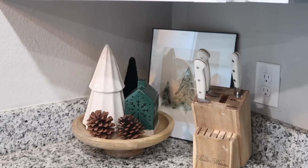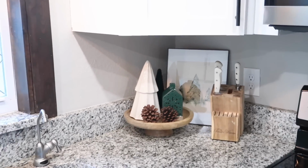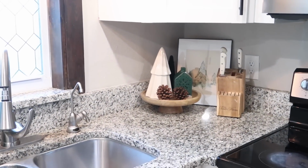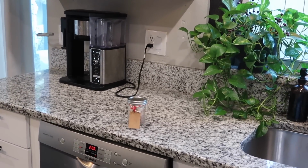I have a picture frame holder that I might use back here. I really like the way this looks. Kind of just brightens up that corner with the frame being back there. And typically I would have my cutting boards over here, but I've noticed that we are more likely to grab our cutting boards from here. So I think this is where I'm gonna put those instead. So let me see if I can find them.